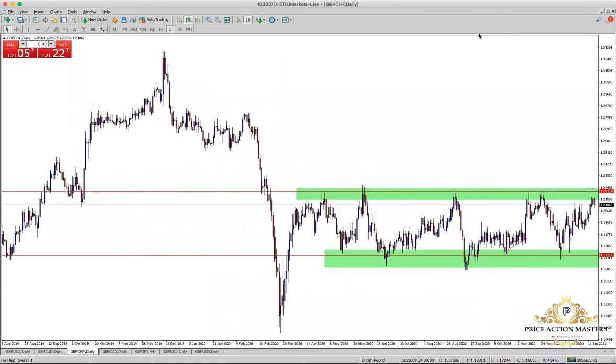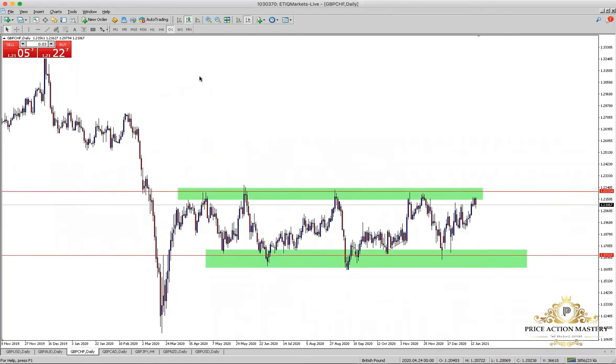Next will be GBPCHF. Very clear range market for this. So around here, let's say you wanted to sell at any price, make sure you use this high to place your SL.